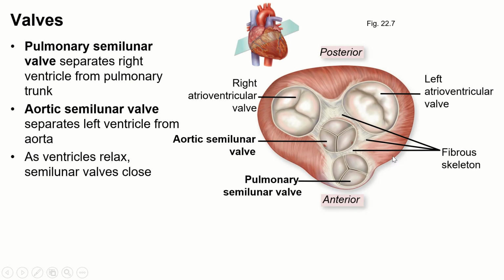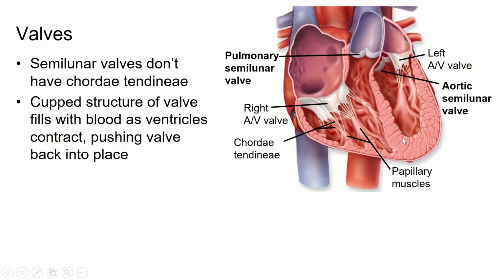All right, so the pulmonary semilunar valve is between the right ventricle and the pulmonary trunk. The aortic semilunar valve is between the left ventricle and the aorta. And these close as the ventricles relax. Notice the semilunar valves don't have chordae tendineae. The chordae tendineae are only for the AV valves. The semilunar comes from this little cupped shape of these valves, which is shaped like a half moon. Semilunar, luna means moon.